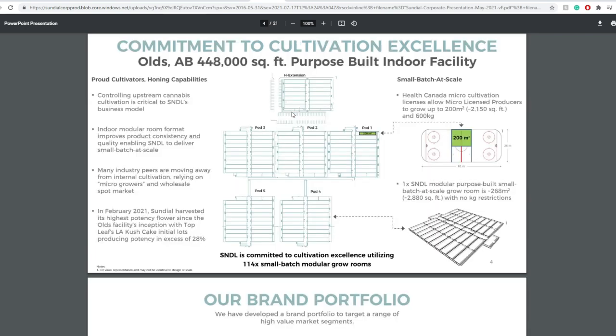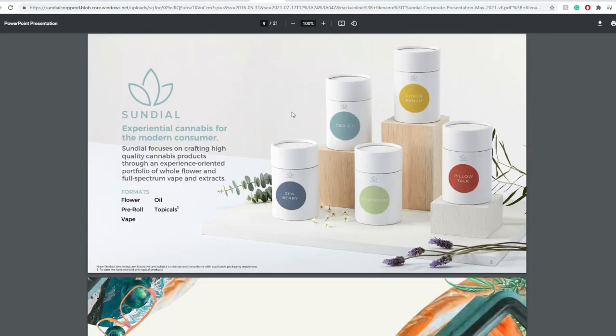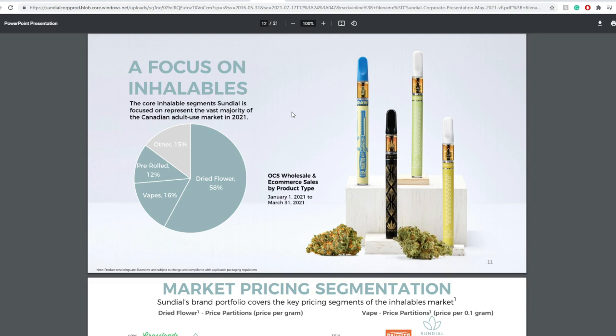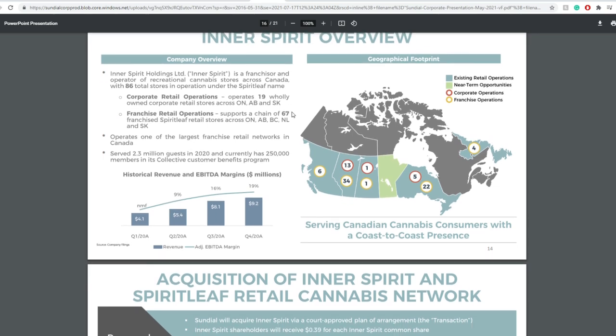In terms of the PowerPoint here, just in case you never heard about Sundial, welcome aboard. They have a portfolio of different brands. This is not just what they're holding, because they do hold different companies, including ones for extracts or other things like chocolates. First off, you got Grasslands, which is discount pricing. You got Palmetto, which is convenience and value pricing. You got Sundial, which is experience at core pricing. You got Craft of BC Weed as craft premium core pricing, and Top Leaf as premium pricing for concierge. What you're seeing here is that they each have their own products, whether vapes, buds, or rolls, and you get to see as well that the Sunstream core is highlighted closer towards the bottom.